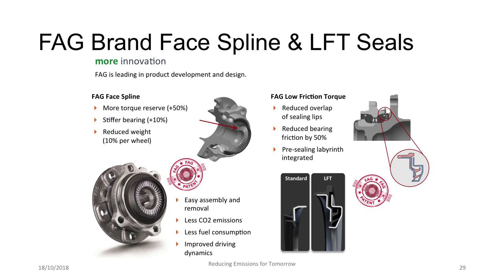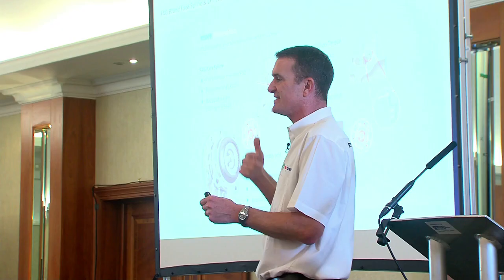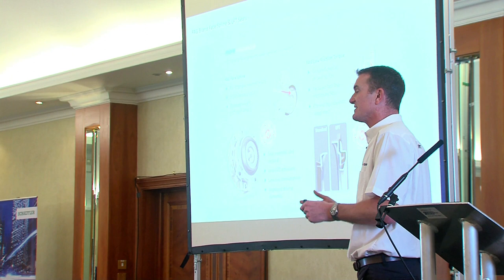Also, you'll notice here on this side, we now have what we call low friction seals. There is no resistance to that seal. It is free to turn, although it still seals the bearing, there's no resistance. That makes the car easier to roll along, using less fuel to propel it.